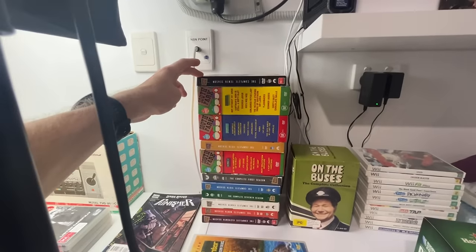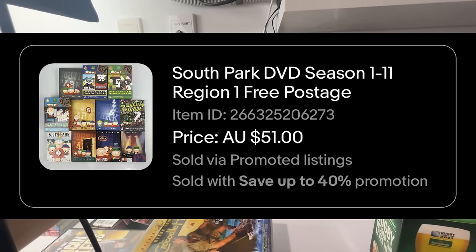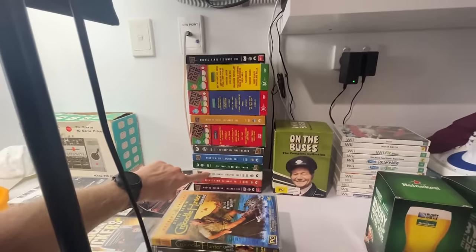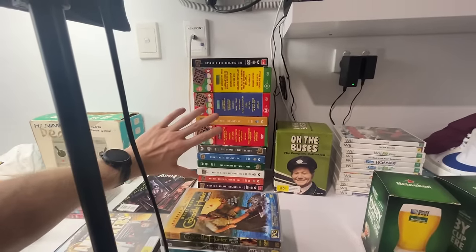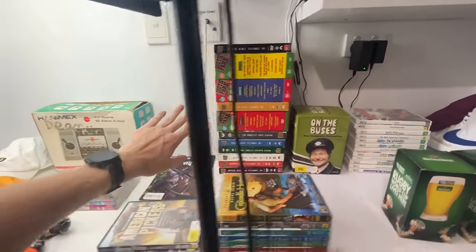We sold season 1 to 10 of South Park this morning as well. That one's going out for about $50. It will cost a little bit to ship off there and I would have paid a little bit to get my hands on that. So we might be pretty much breaking even, maybe even taking a small loss on South Park, but that's not too bad.